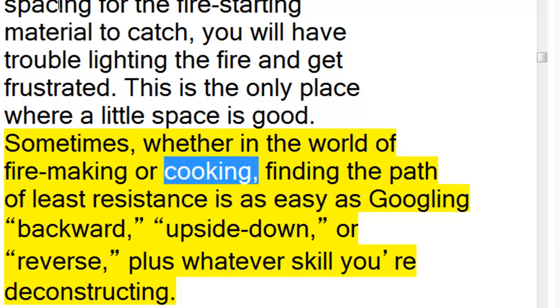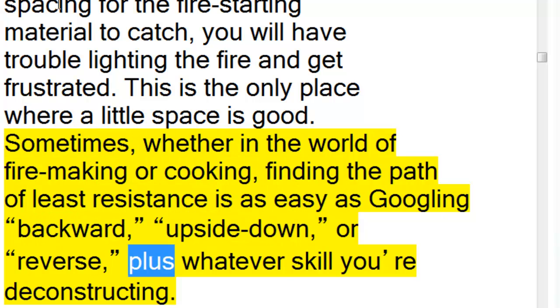Sometimes, whether in the world of fire making or cooking, finding the path of least resistance is as easy as googling backward, upside down, or reverse, plus whatever skill you're deconstructing.